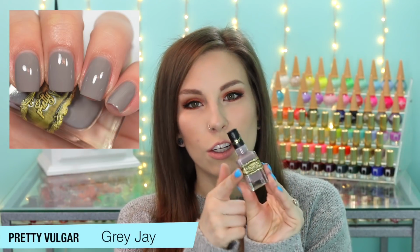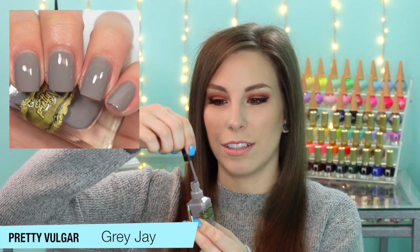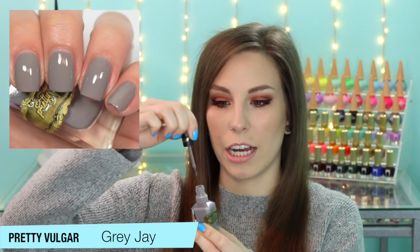The bottles are cute because they have this little sticker on them that looks like metal. They're kind of shaped like a liquor bottle. They're cute. The caps I thought were going to be really difficult to apply because there is such a long stem and so little actual cap to hold on to, but I didn't really have a problem with it.